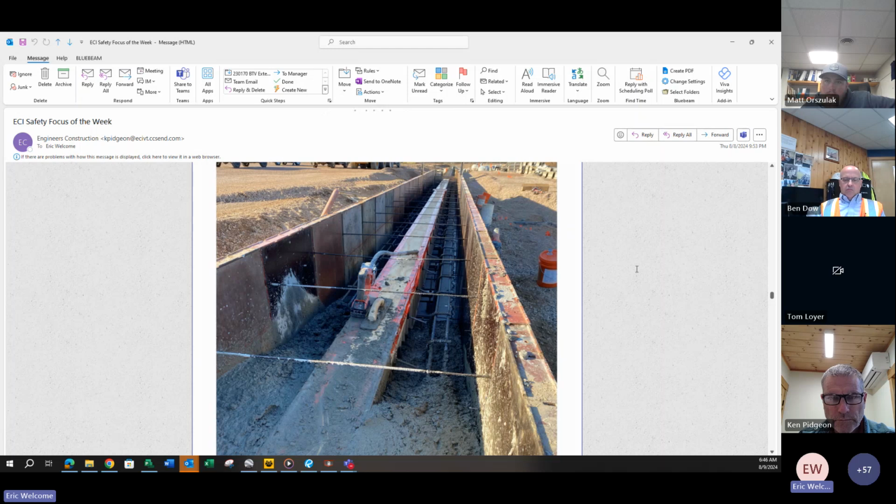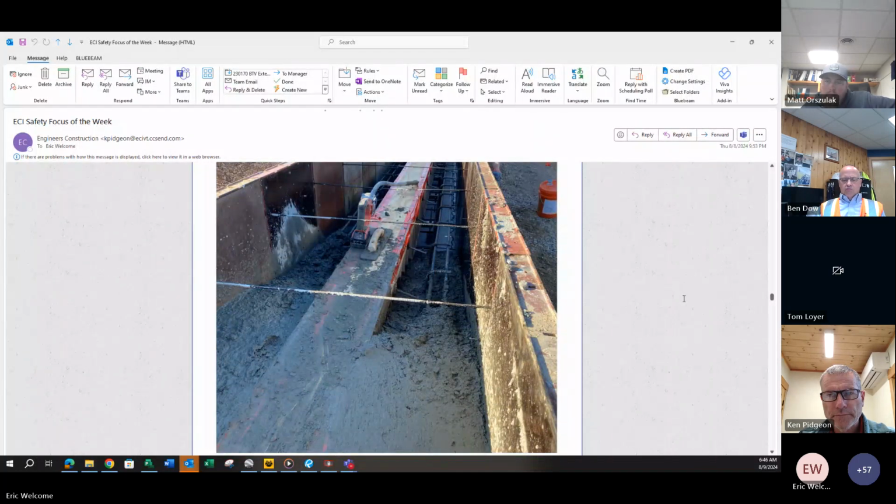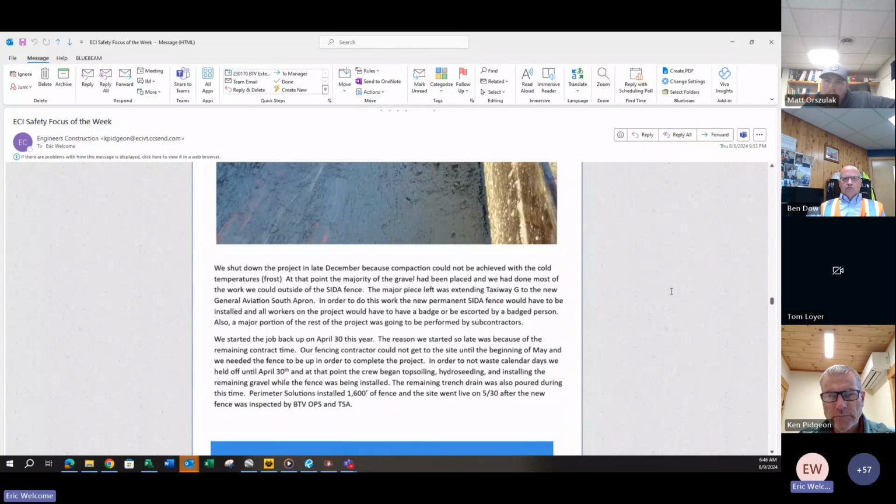And again, while all this is happening, we're putting gravel in and getting our compaction. We shut the project down in late December because compaction could not be achieved with the cold temperatures, frost. At that point, the majority of the gravel had been placed, and we had done most of the work we could outside of the SIDA fence. The major piece left was extending taxiway G to the new General Aviation South apron.